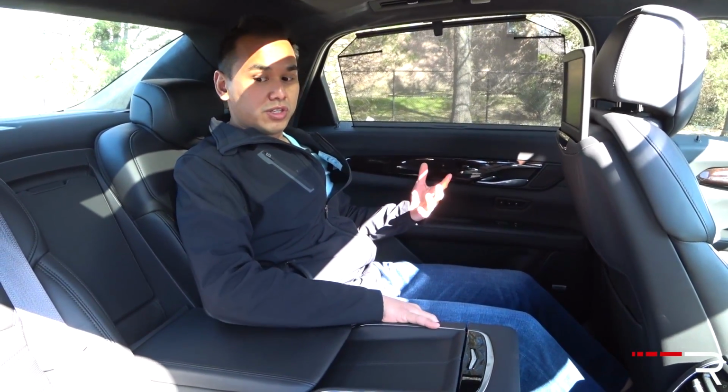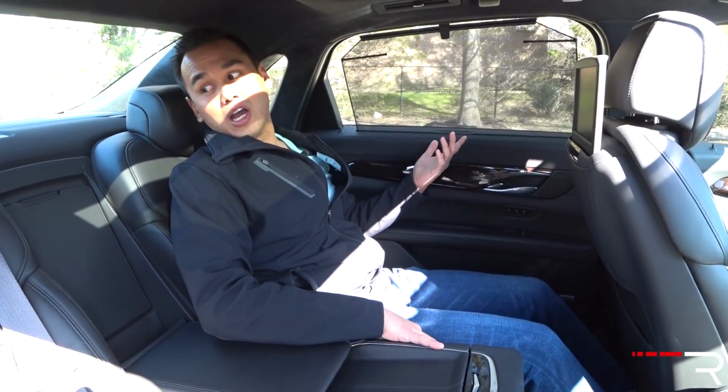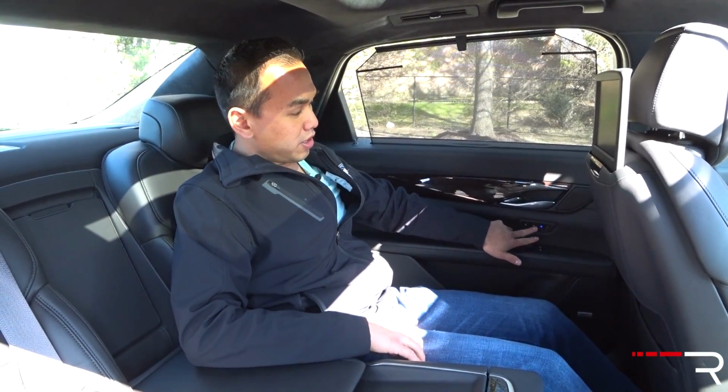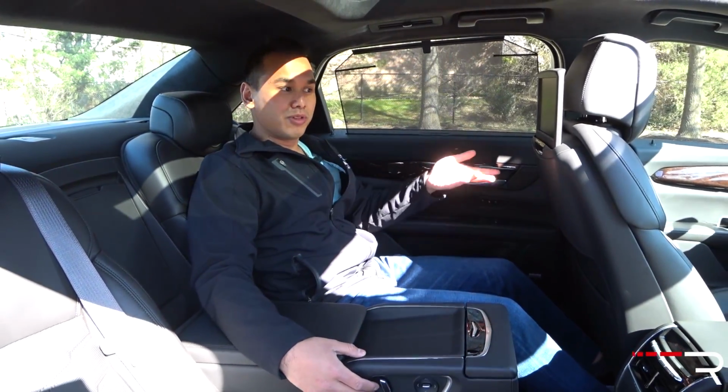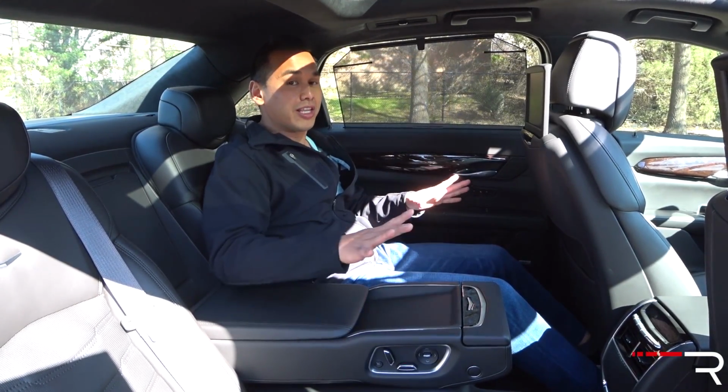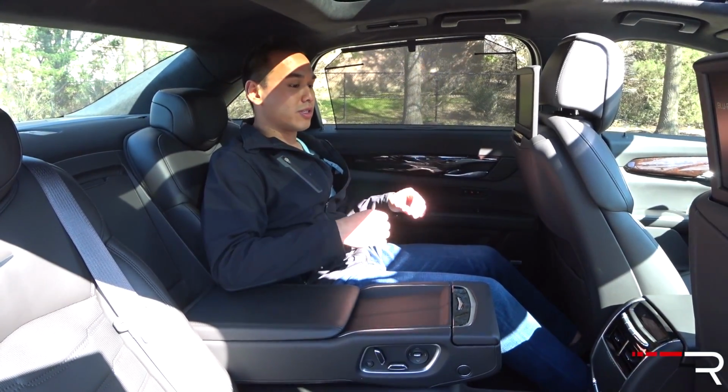The seats themselves are adjustable. They recline, you can adjust the seat back angle. They are heated and cooled from these buttons over here, which is really nice. And they actually give you a massage. You can push this button right here. It gives you a 5-way massage, similar to the front seat. So I was not expecting that. That's definitely a huge plus. You can't get this in the mid-size competitors that this car kind of competes with.